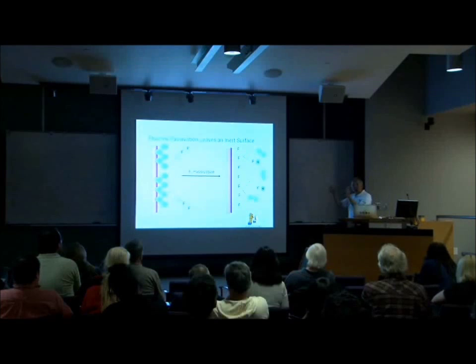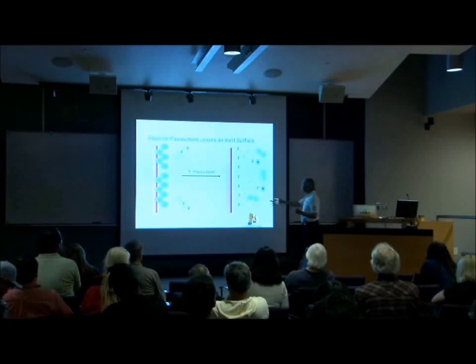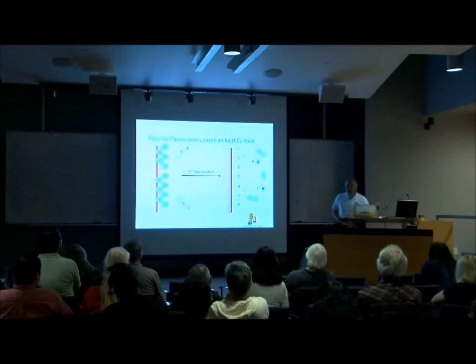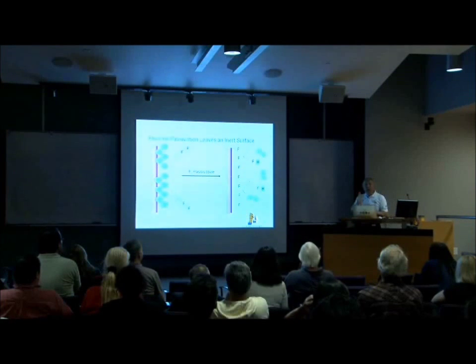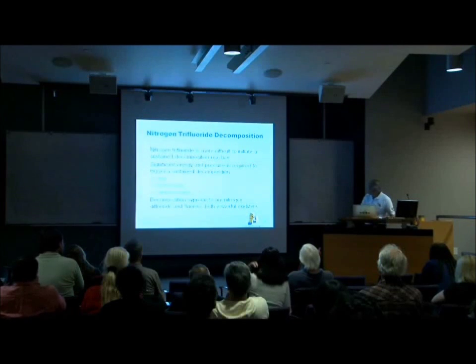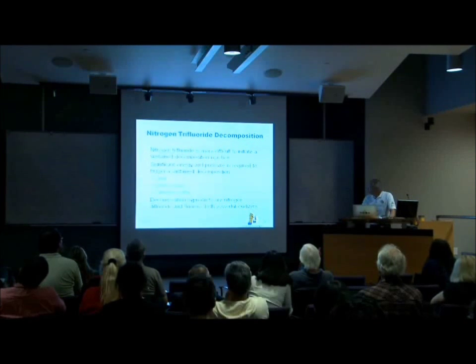So remember, oxygen clean. Now you also need to make sure that you select a proper metal. In most cases, it's Monel because the fluoride layer will stay intact. It's a very good surface for fluorine. With nitrogen trifluoride, there have been a number of incidents as a result of improper cleaning or improper use of materials.